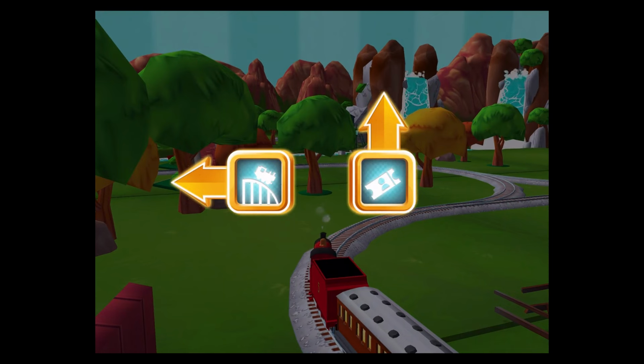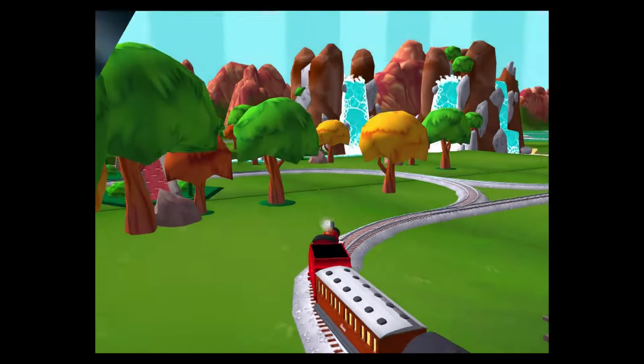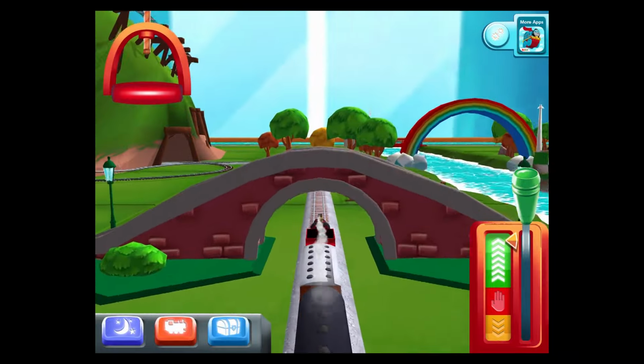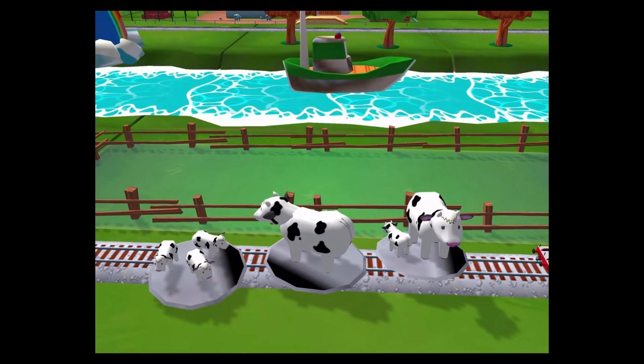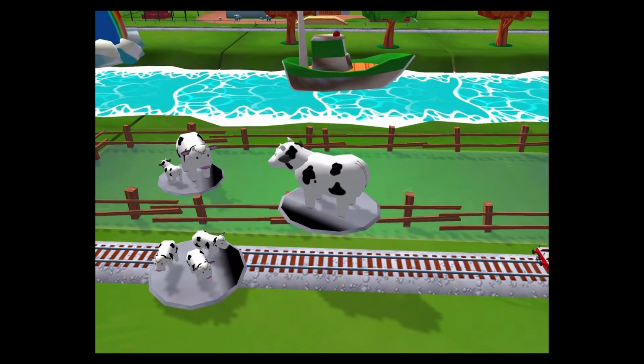Where should we go next? Left leads to the Crazy Coaster Mountain. Forward leads to the top. Next stop, Crazy Coaster Mountain. It looks like there's something blocking the tracks. Help your engine by moving it out of the way. Good job!